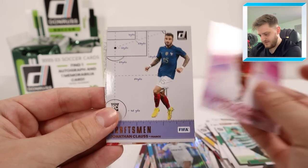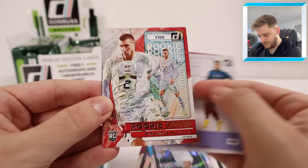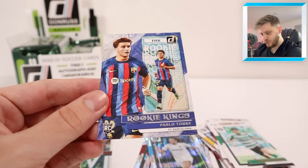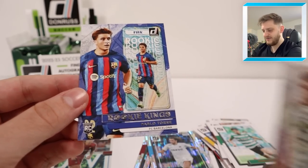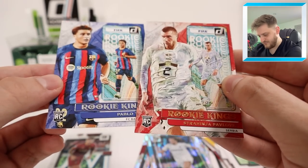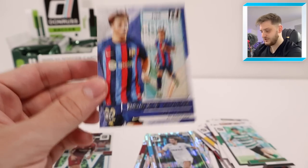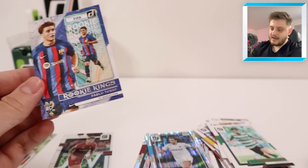And we've got a Vlahovic, zero gravity, Craftsman, Jonathan Clauss, rookie king, Pavlovic, and a silver press-proof rookie king, Pablo Torre. If you don't know the difference, look at the font down the bottom. One of them's gold or bronze, whatever it is. This one's silver. These ones are slightly rarer than the bronze ones.